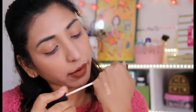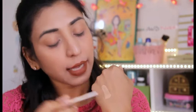It's called the shade Light 3, and this shade that I got is called Light Pale. So I just hope they are quite similar in color and texture as well. I'm swatching my NARS concealer here. It has a very simple doe-foot applicator, nothing fancy about it, but I love that it has a very long wand, so that is very easy to work with in my eye area.